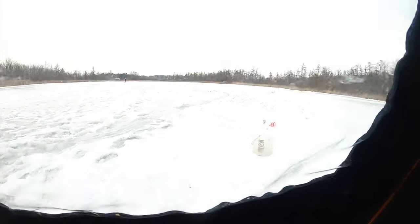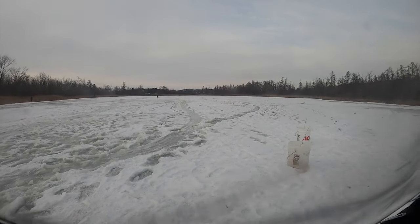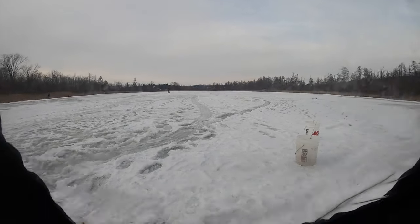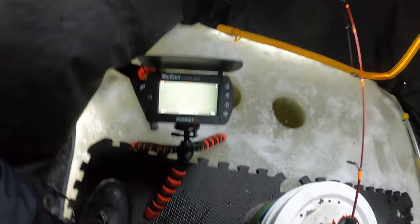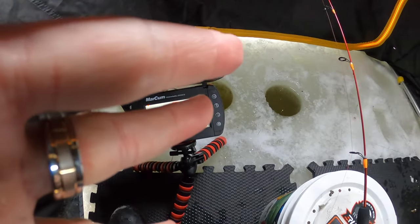Here's the deal, people. Out there, we have 7 tip-ups, and 3 have live bait, 4 have cut bait. And then in here, I'm fishing on my camera. The boys have the Markham flasher out there. Let's see what we can do.